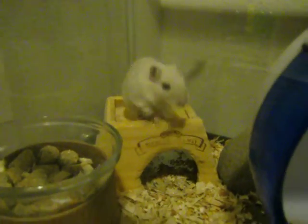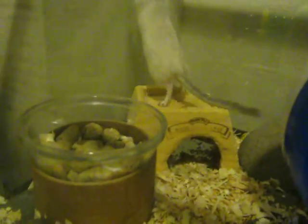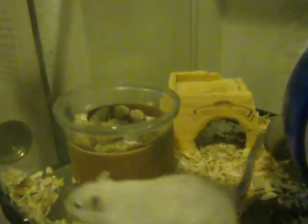Look at her. She's so cute. She is a beautiful little gerbil. I really adore her. And she's got her food up on a pedestal so she doesn't bury it. You know, if she wants to take the individual kernels out and bury them, that's great.